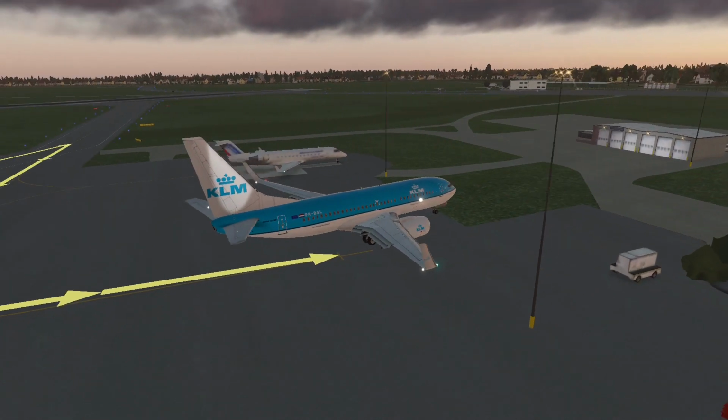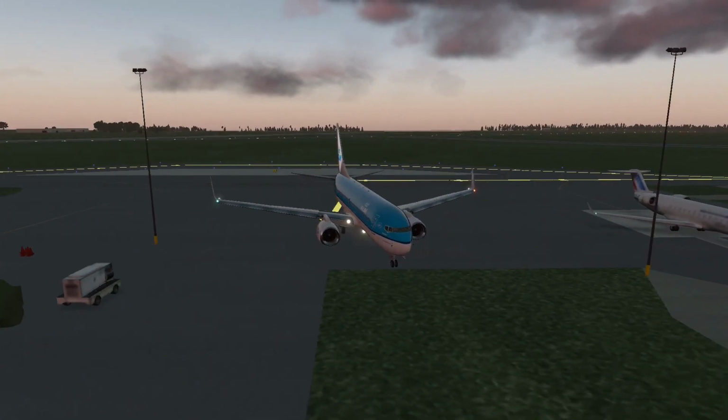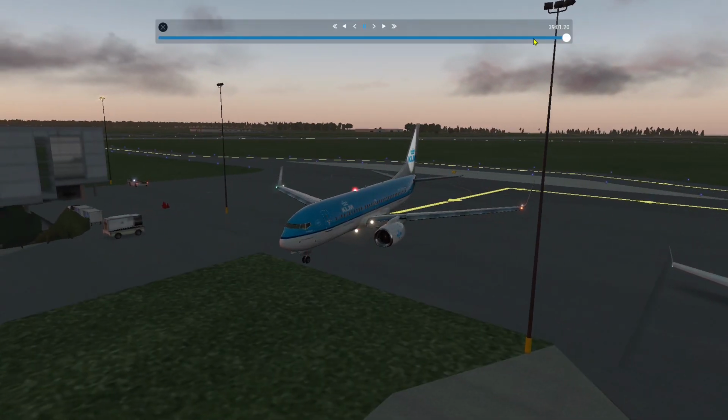And we're parked in... Oh, you see how it got darker just now? Time's going on now, the third part of this flight will be in complete darkness. So we're in Wesseland Sylt, and now let's watch the replay.